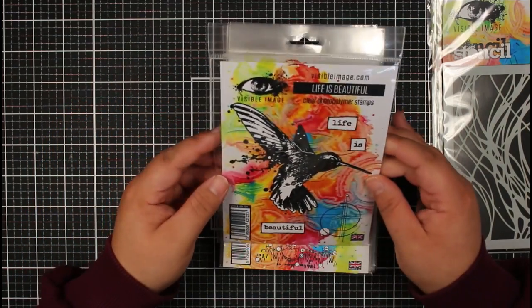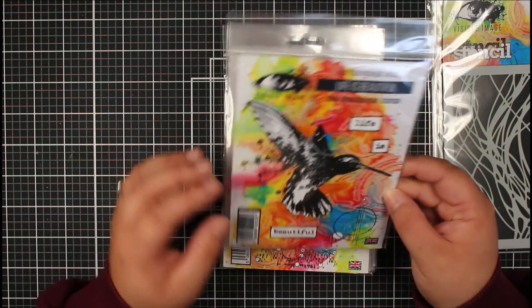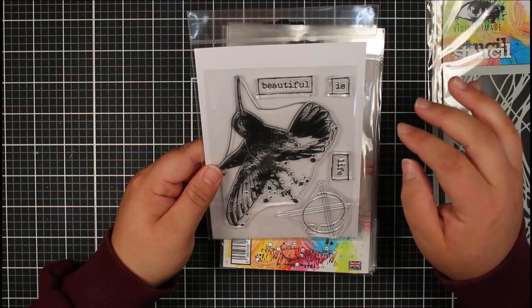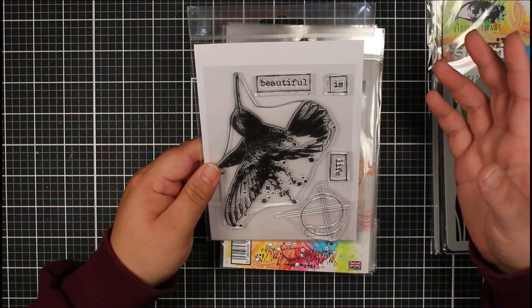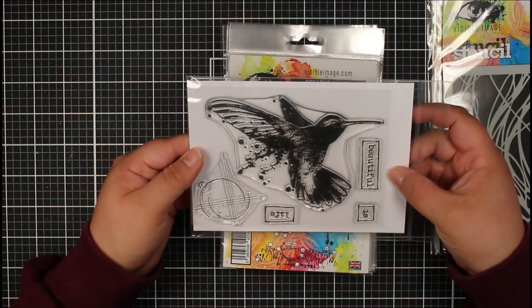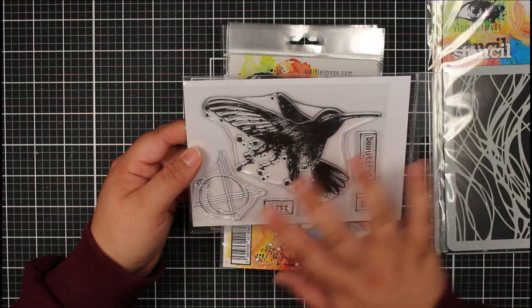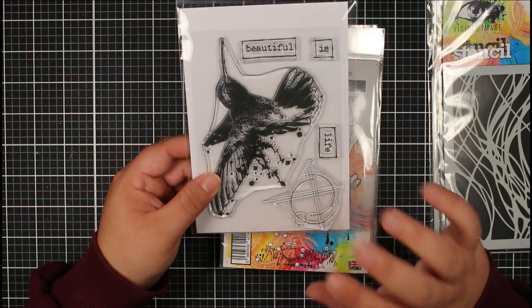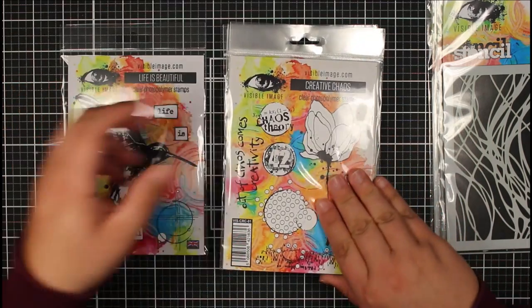The first stamps that we have got, this is called Life is Beautiful. This is made up of a few different stamps, so your sentiment is all separate, so you can arrange it how you want to on your project. We do have this big hummingbird here with the splatters and things, lots of texture in here, and then we just have a texture background stamp as well for that one.